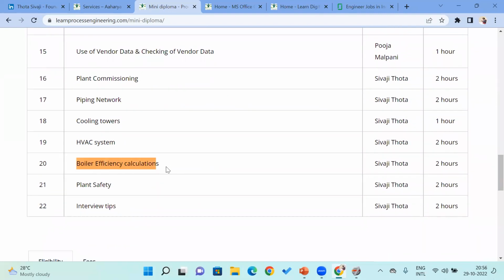There are boiler efficiency calculations, which are going to be given by me. For this lecture on boiler efficiency calculations, I am going to give you a live lecture. Let's say I'm giving 2 or 3 hours of live lecture on boiler efficiency. When you attend the live lecture, sometimes you may not be able to attend because of your shifts or some technical reasons. Then I will provide the recording. You can attend the live lecture, and if it is not possible, you can get the recording.